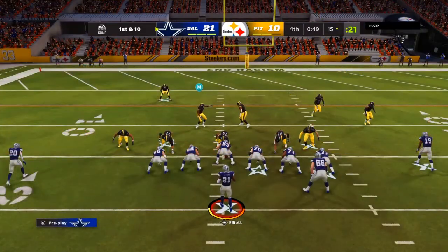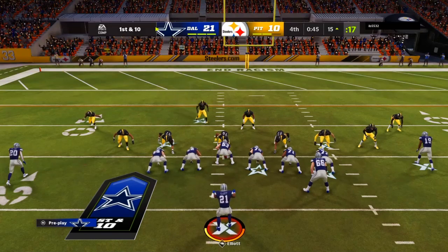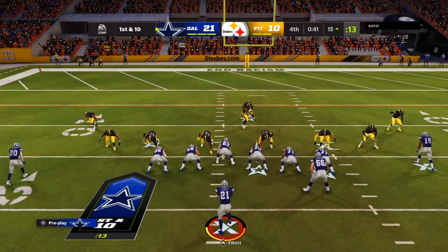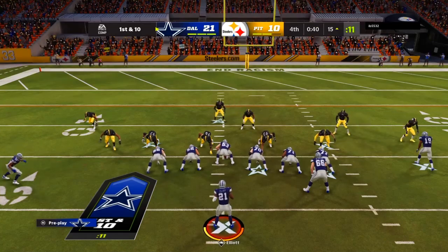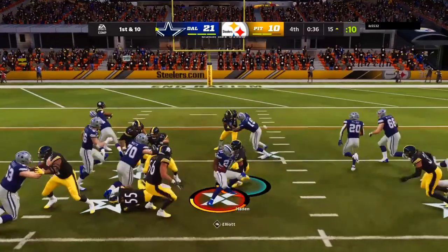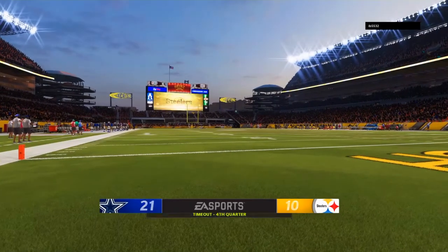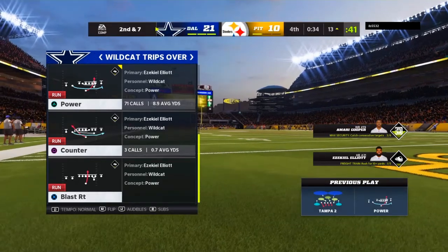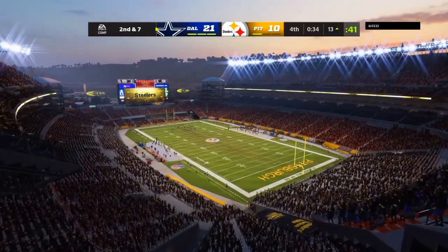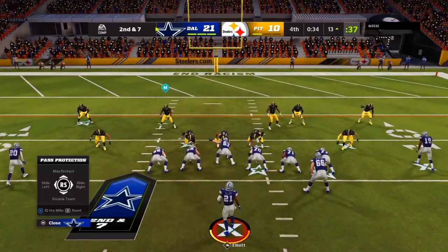Let's go. 70-10. Here we go. Tight up, tight up, tight up. Watch the safety creep. 54. To him quickly here as he stopped right around the 13. Now the Steelers use the 2nd of their 3 timeouts as the clock will stop with 34 seconds to go in the game. 2nd down at 7.